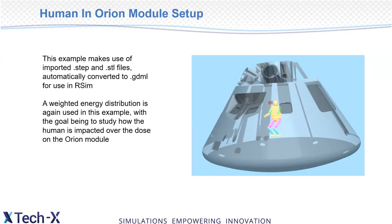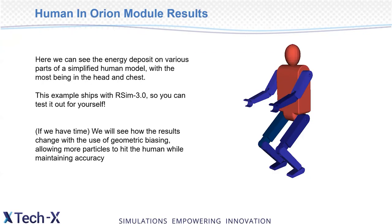Here we can see the energy deposit on the various parts of our simplified human model. And you can see they're concentrated in the chest and head with smaller amounts on the arms. Now this example happens to be available with RSIM 3.0. So after this talk, if you'd like to request a trial version of RSIM, you'll be able to run this example.